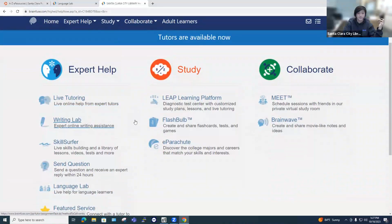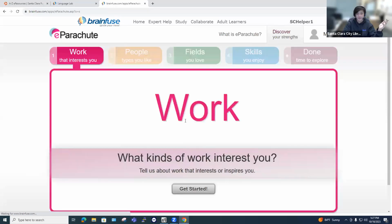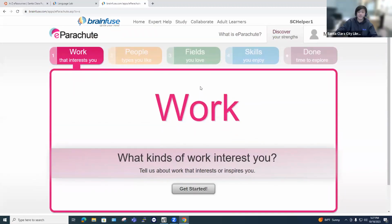And the next one for study, I'm also just going to briefly touch on this, is e-parachute. If you're not too sure what career or college major you're going to be interested in once you get to that point, or your children or anyone, they can do an e-parachute little quiz here to answer some questions, and then at the end, Brainfuse would recommend fields and interests that you might like, that you might want to do work in the future.